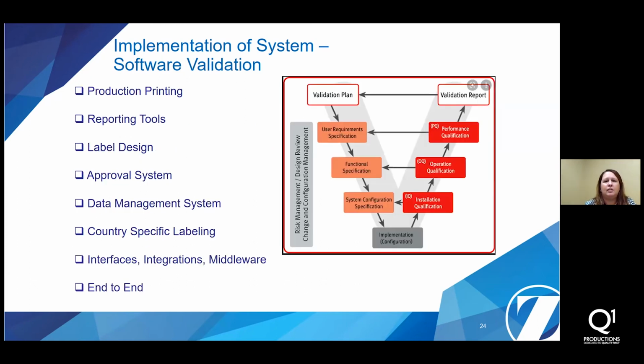So next, software validation. I like this graphic here because it's showing you the different pieces. So obviously you have your val plan, you're going to do your user requirements, your functional spec, your system spec, your risk assessment, and then you're doing your IQ, OQ, PQ, we do a speed test, and you have your validation report. So here, software validation is all that for the system itself, but you need to get nitty gritty.